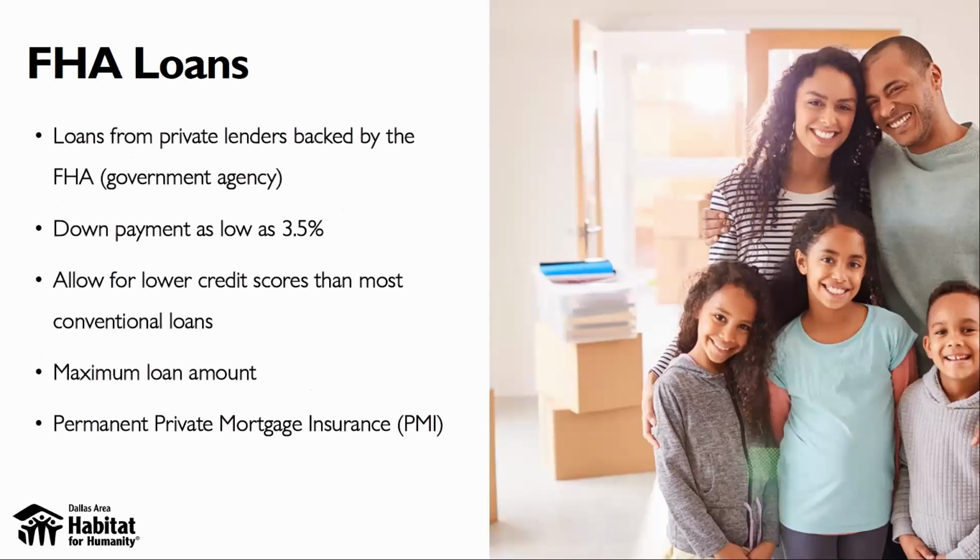Now, FHA loans. FHA loans are from private lenders backed by the federal government. Now, the federal government doesn't make loans. They just provide support or insure them. The down payment typically is as low as 3.5%. It allows for lower credit scores than most conventional loans, and maximum loan amounts are a little bit higher. But it does come with permanent private mortgage insurance. Now, I see a question there, so I'll go and take the question.